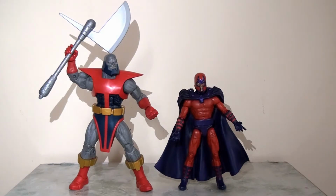This is a fantastic sculpt. This was obviously wholly original at the time. There were no recycled pieces. He's at a very interesting scale because he's not quite a huge figure, but he's not undersized either. He's sort of in between, which is really very cool.